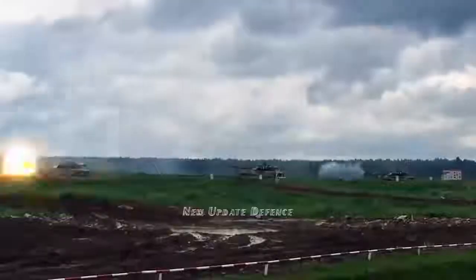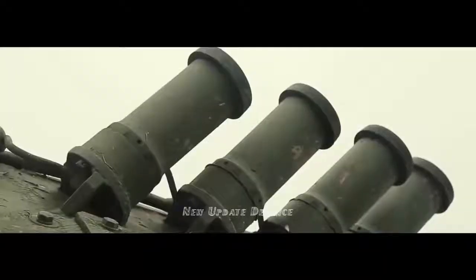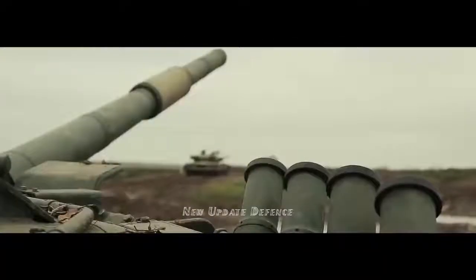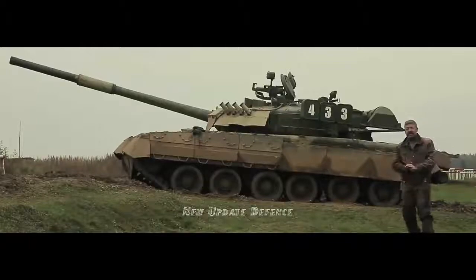Instead of investing billions to produce new equipment and drain the state budget with extra spending, the country's leadership decided to invest in the modernization of existing dormant equipment. Tank troops form the basis of the Russian army. The country currently has around 18,200 tanks of different types.